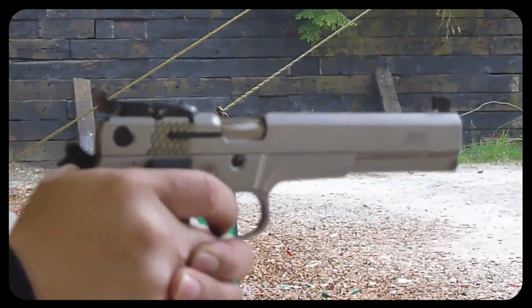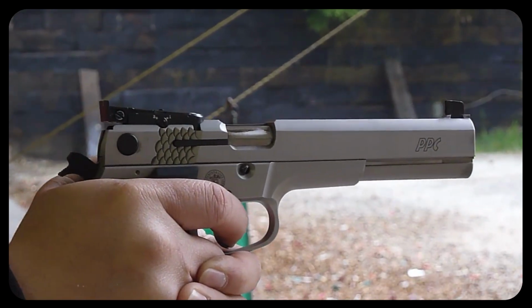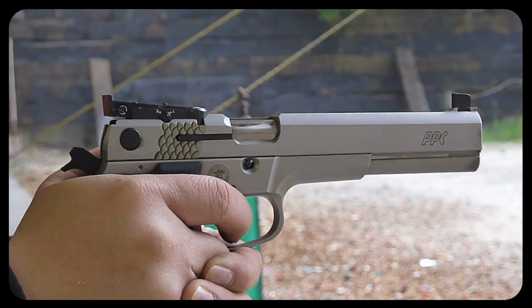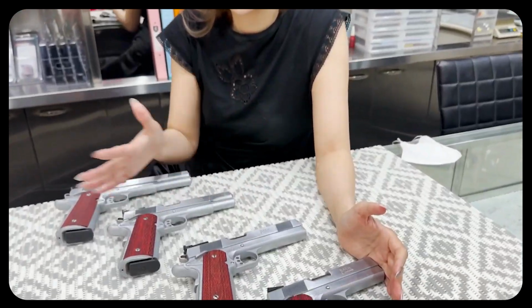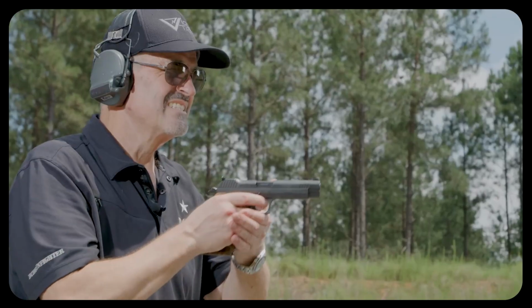It's built for shooters who demand tight groups and a refined experience. If you've ever wanted a 1911 that makes you feel like you're barely putting effort to hit the bullseye, this one accomplishes that goal. It reinforces sound technique and punishes sloppy habits, all while delivering match-grade performance in an attractive package. And that's a wrap.